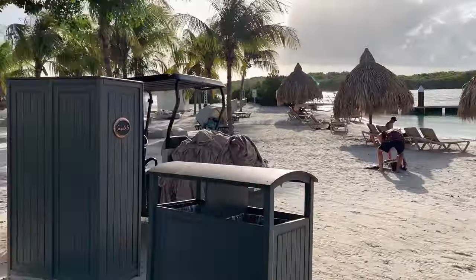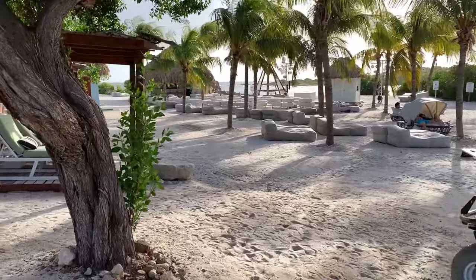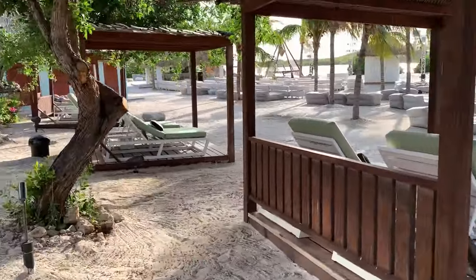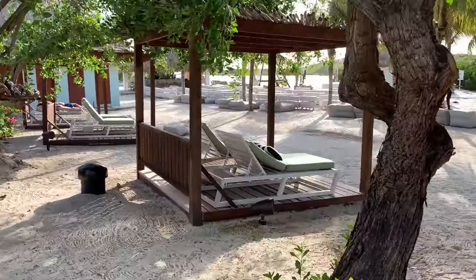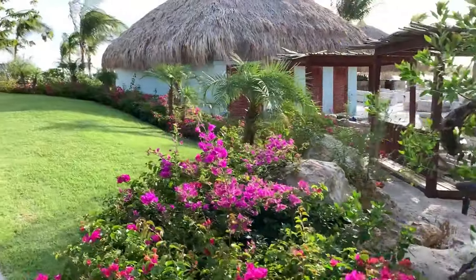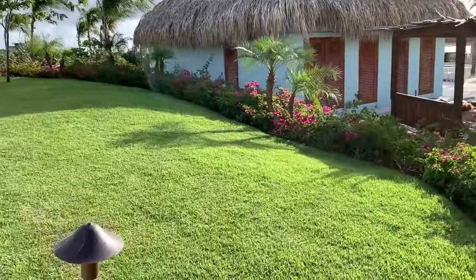I do want to note right here that the shaded areas on the beach were few and far between. The trees did not shade every single spot. So Dwight had to wake up at 6 or 7 o'clock in the morning to go snatch one of those prime seating areas. So just keep that in mind.